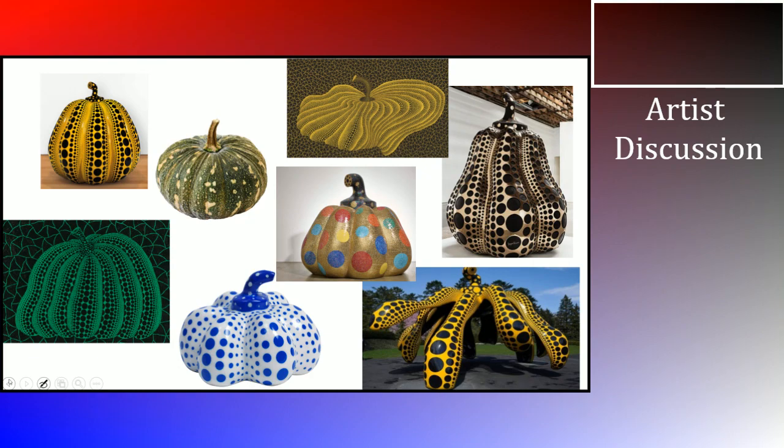So from that picture of the pumpkin, it evolves into different shapes, colors, textures, and sizes, of course. She used them in a very versatile way. Different sizes, different locations, different types of dots. She would often be seen wearing the same kind of dots on her clothing to match with her pieces of work. And yeah, she did ceramic.